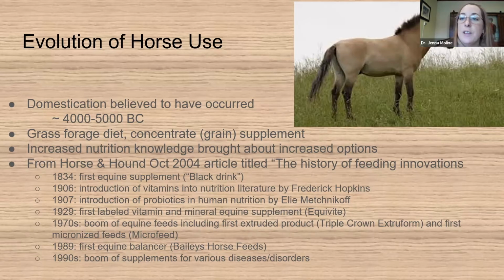Just like you can go into your tack store right now and see the walls of all the different nutrition supplements, in the 90s, we saw this big boom of nutritional supplements for specific diseases. Some of the big ones are for hoof supplements, for joint supplements, skin supplements. We've seen a lot of specific disease and disorder supplements come out since then.